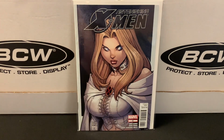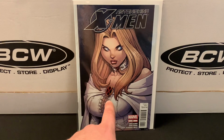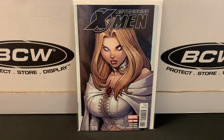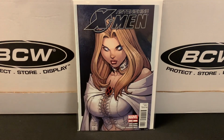This great Art Adams cover on number 43, and this one is the one that caught my eye first because Art Adams has been doing variants on current Marvel books of late as well. I think I'm expecting in my next DCBS order, for example, an Art Adams cover on New Mutants. I forget which issue, but he's doing a bunch of different variants right now that are very similar in style to this. But that was a fun find there in issue 43.